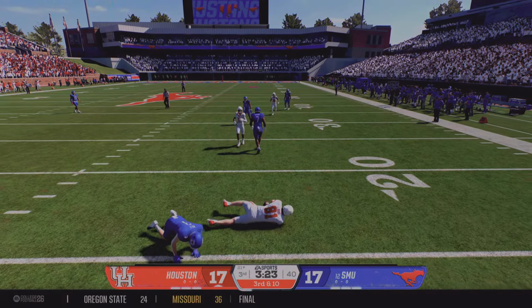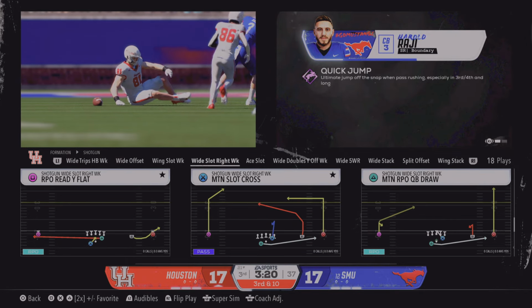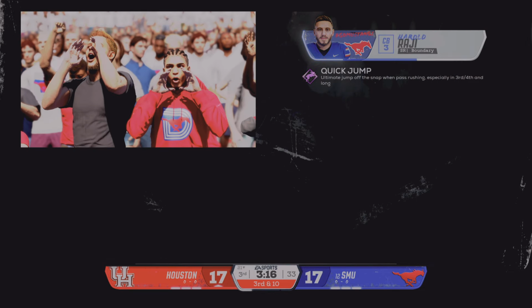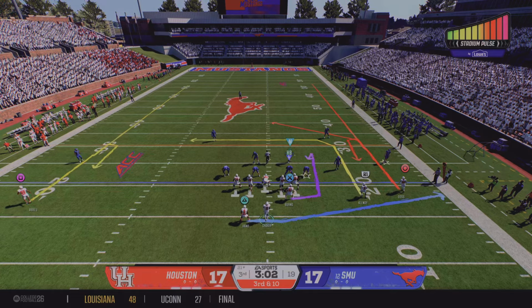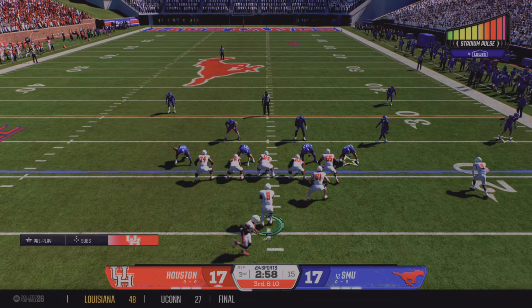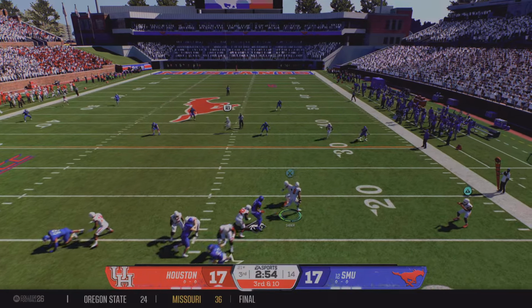It's Burns. Brought down for a loss after the completion. Not what they were looking for. Man, the defense was all over that play. Just left him almost no room to work after catching the ball. So the offense getting set. This is not where you want to be against this defense. 3rd and long. He's running out of time here.